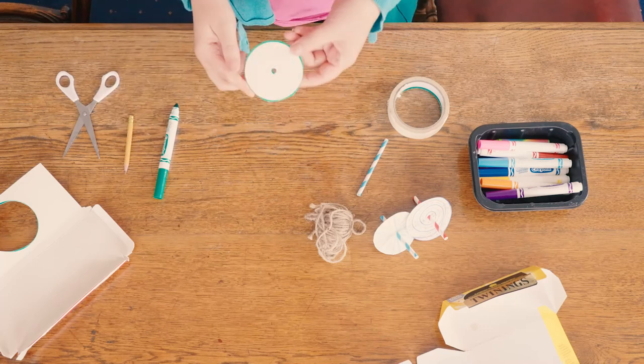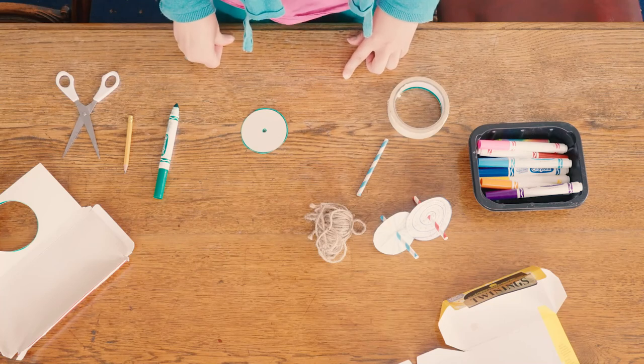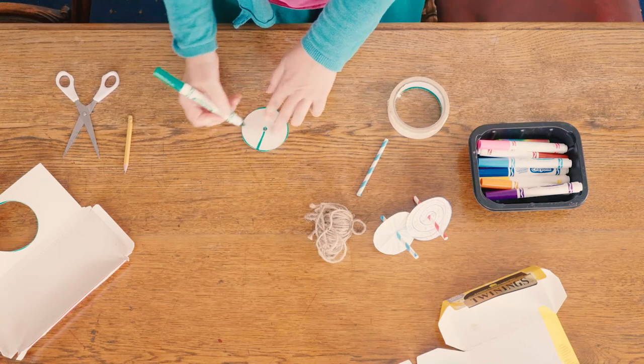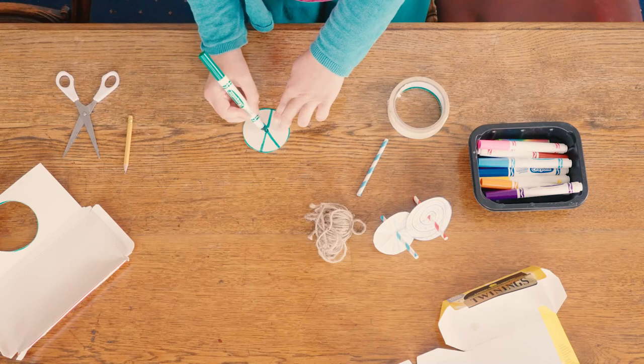The good thing about a pencil is you can wiggle it and make the hole a bit bigger if you need to. Now then, let's decorate this spinny thing with some nice colours. I think I'll use my green pen again. I think I'm going to do some stripes. Let's do some like that. Whoa, that might be nice.